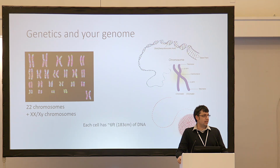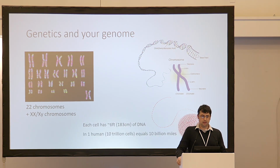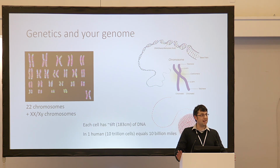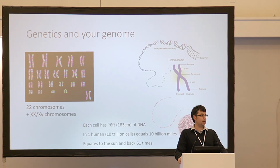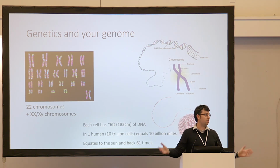Now there's 10 trillion cells in us. Okay, so we've done the maths just because we can. So that's about 10 billion miles of DNA that's in our bodies. Now if you think going to the sun and back is about 90 million miles, so that's about 61 times to the sun and back. Okay, so that's how much DNA we have in us, in every single person.